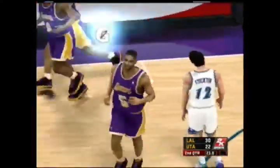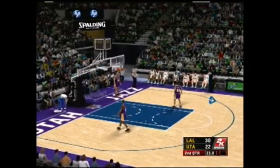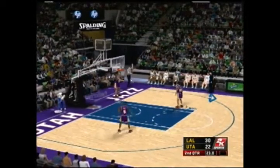Stolen. And he stepped on the line, so they turn it over. Just a total lack of focus, was not paying attention to where he was. And the Jazz with some changes. Greg Ostertag, he's checked in for Foster. Russell comes in for Anderson, and Isley subbed in for Jeff Hornacek.